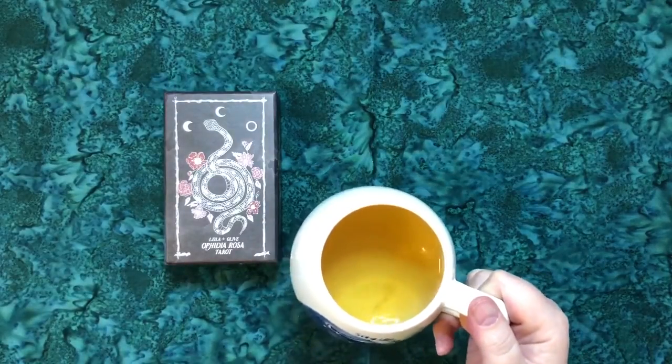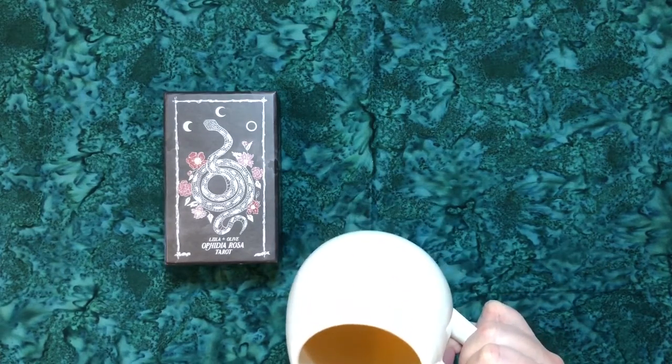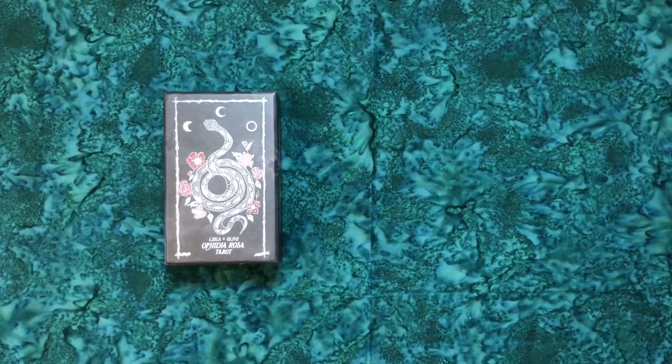The tea is Puka Love, and I kind of like it. It's very subtle. It had rose in it, but I don't get overpowered by rose. I think I'm just tasting the lavender mostly. Kind of spicy. It's good.